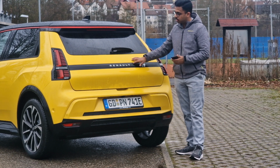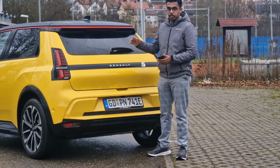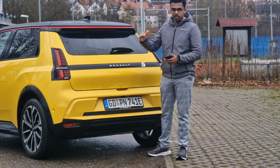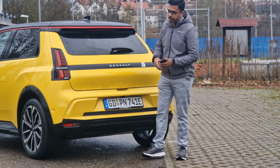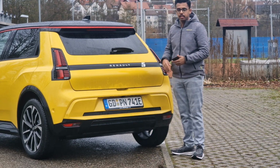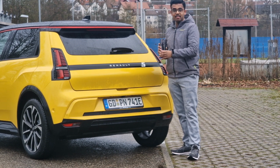But this particular model has the bigger battery, the 59 kilowatt hour battery, with 150 horsepower. But then it's also the top trim, the Iconic 5 trim, whereas you also have the Techno trim below that and the Evolution trim below that. So going for the biggest battery, the most powerful motor, and the most expensive trim, with all the features this car has, the contrasting black roof, the heated seats and winter package and driving package, whatever, together that amounts to around 36,000 euros.